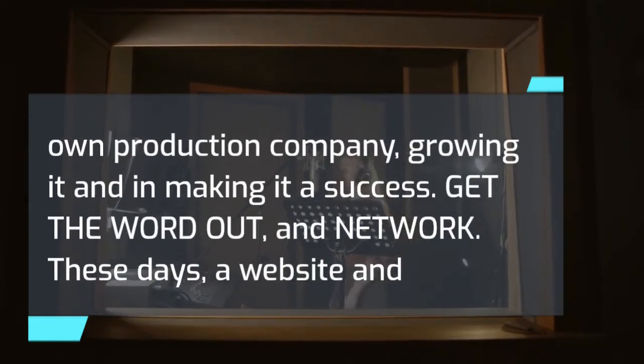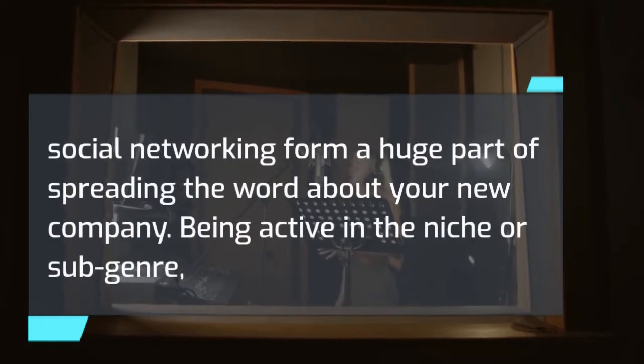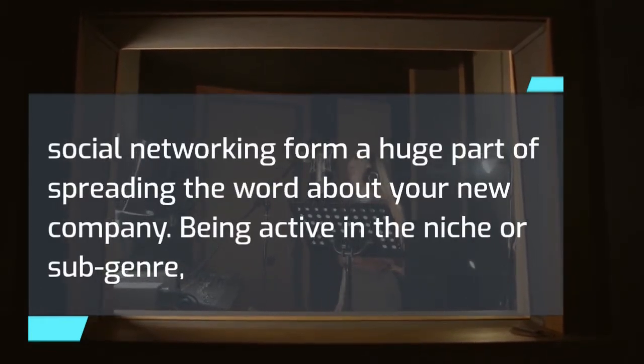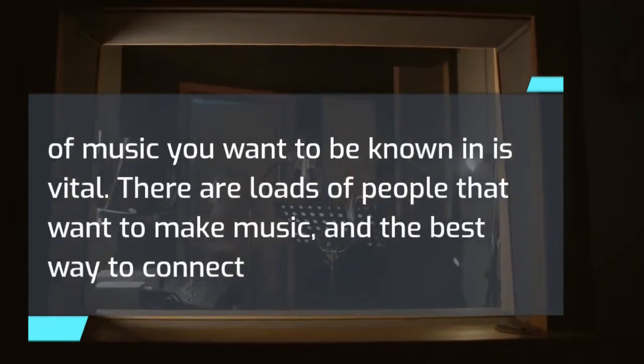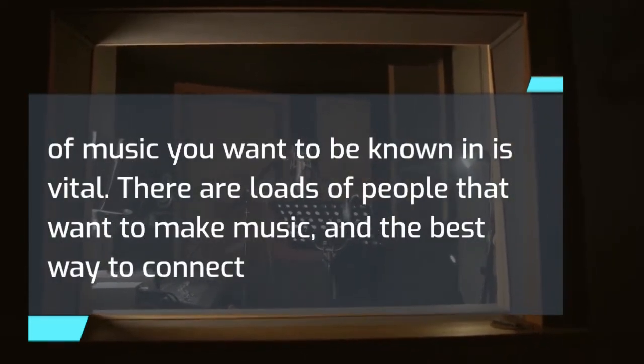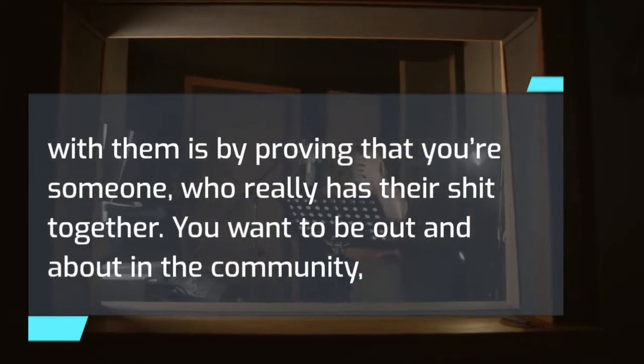Get the word out, and network. These days, a website and social networking form a huge part of spreading the word about your new company. Being active in the niche or subgenre of music you want to be known in is vital. There are loads of people that want to make music, and the best way to connect with them is by proving that you're someone who really has their act together.